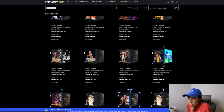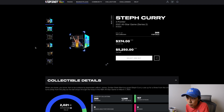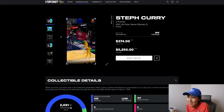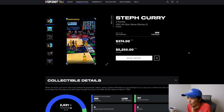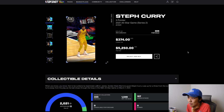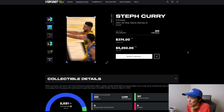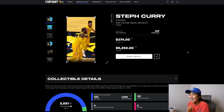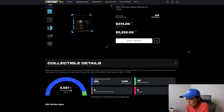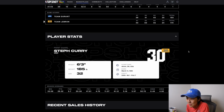Let's see, 3-pointer. Actually, I remember this one. I wonder if this is the 3-point play where he turns around and shoots. Let's see. Yeah, that's it. Oh wow, this one's quite expensive. But I don't know if you guys remember this. This is from the All-Star game where he just did this really goofy thing where he did a 3-pointer and then just turned around and looked at the crowd. I mean, that's how confident he was.